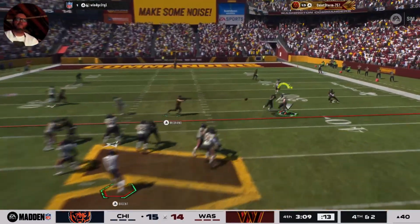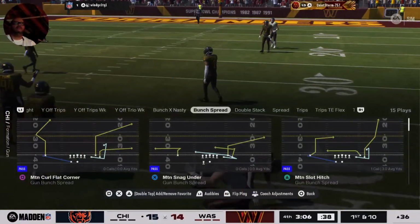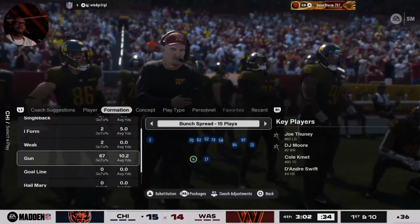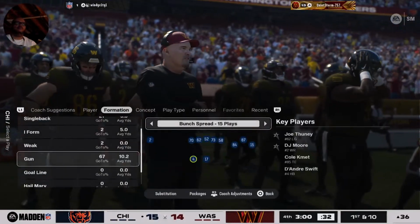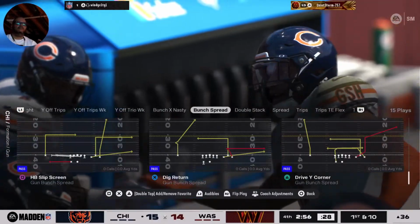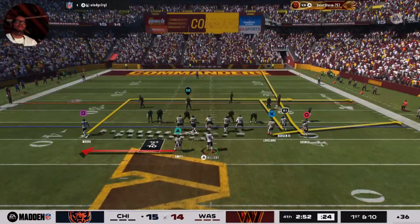Looking to throw. That's him on the quick hitter. And he'll get them enough for a first down. It sure seemed like he knew exactly where he was going with that right off the snap. First down, ball at the 36.